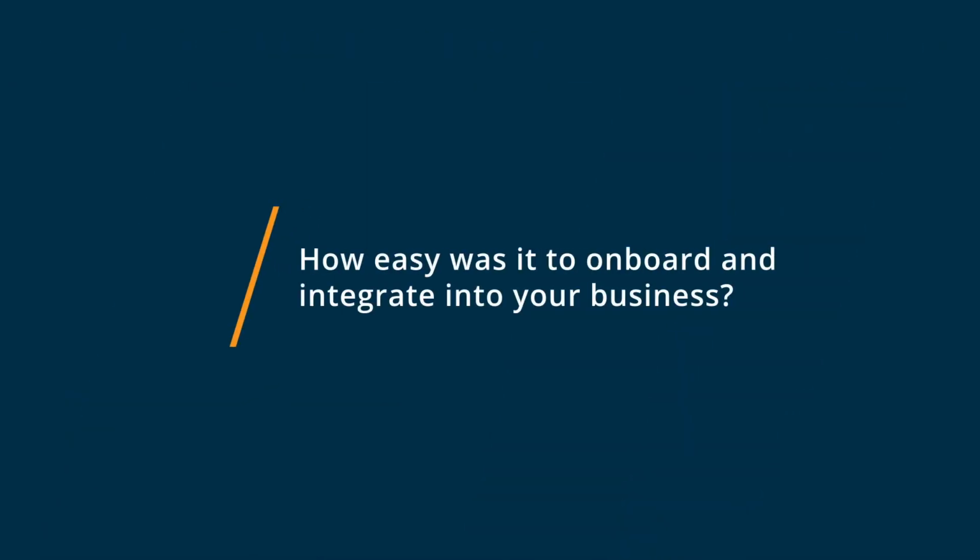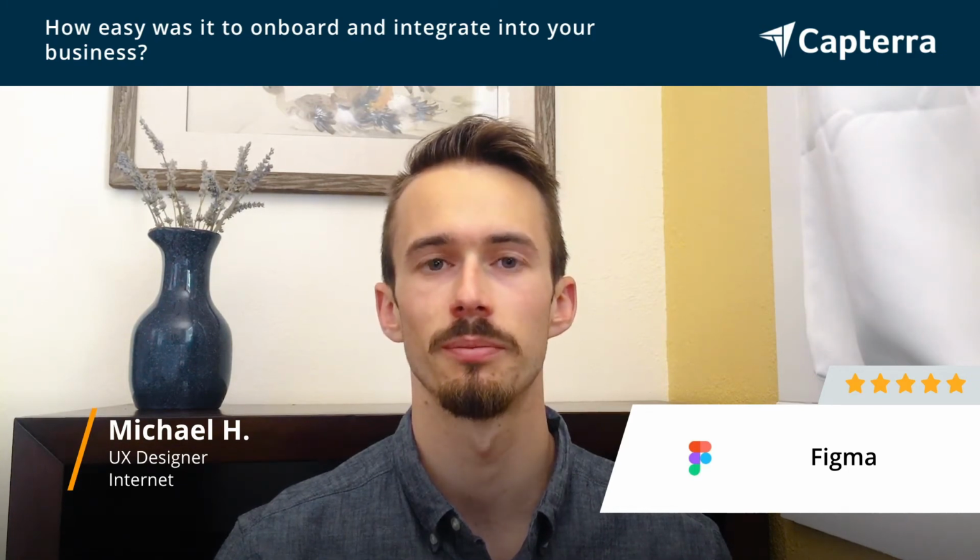You can do low fidelity designs, high fidelity designs. You can bring your designs to life with animation and some really nice prototyping tools as well. Figma is super user-friendly, so it's really easy to pick up. Also, if you're using some of the more advanced features, they have really helpful documentation and tutorial videos.